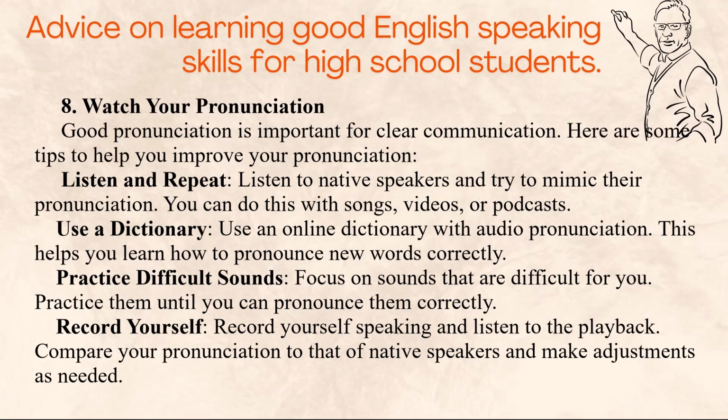Listen and repeat. Listen to native speakers and try to mimic their pronunciation. You can do this with songs, videos, or podcasts. Use a dictionary. Use an online dictionary with audio pronunciation. This helps you learn how to pronounce new words correctly.